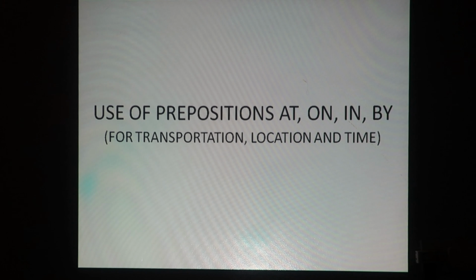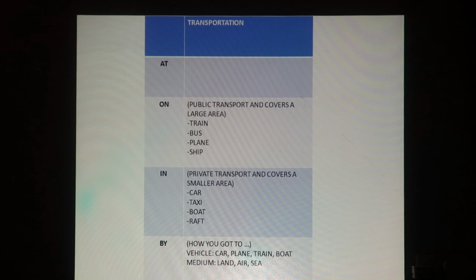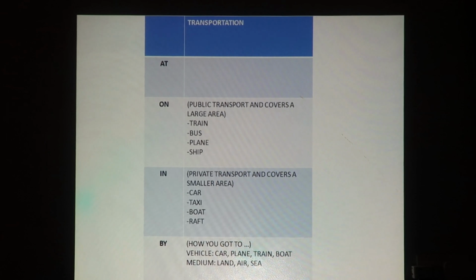We are going to discuss the use of prepositions at, on, in, and by used in transportation, location, and time. So let's start. Okay, let's start with the prepositions used for transportation. And usually, the prepositions used for transportation are on, in, and by.